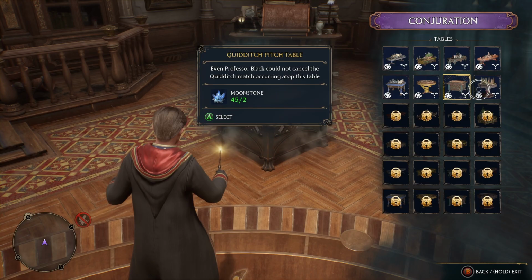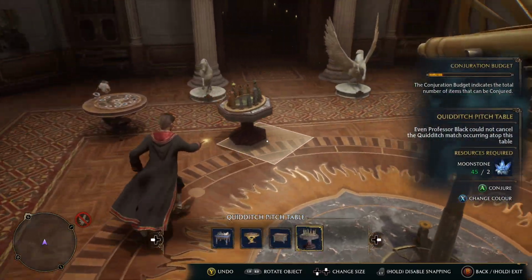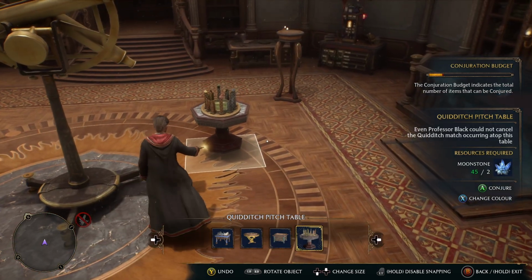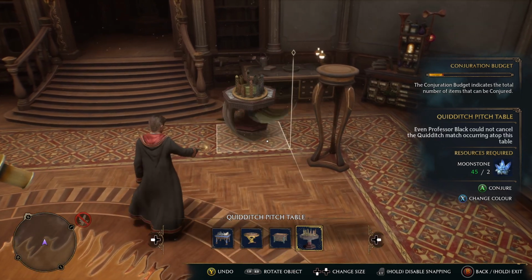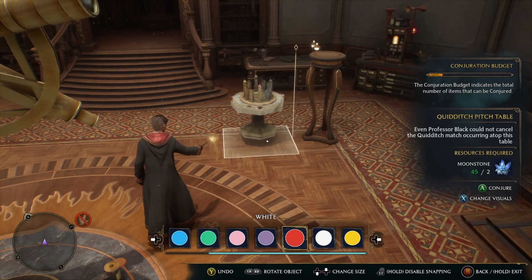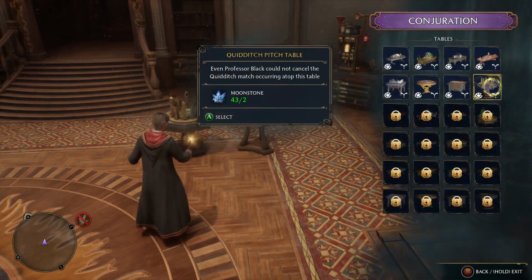Nice. And I will have a Quidditch pitch table in... Oh, man, I should have left myself another corner free. Kind of want to move that stand now so that I can put that there. Once I place them, can I move them? I don't know. Do I have to just disappear them?